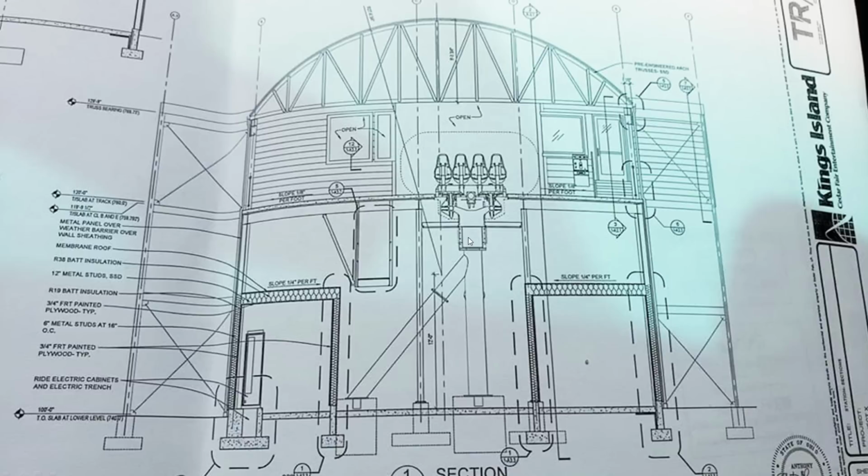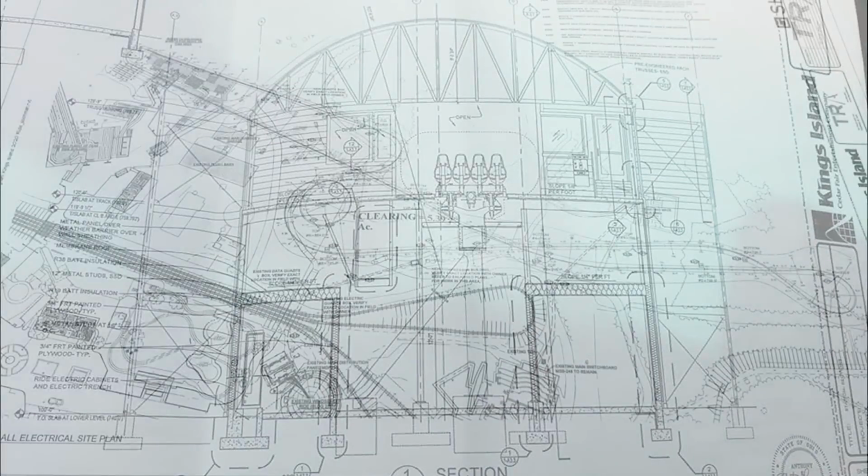This is a B&M Giga for sure. You could tell by the track. It's got the square spine, and then here's the tubes right here. And this is definitely a B&M train too. I mean, you got 4 seats going across, and it looks to be a clamshell design right there. I mean, these are just blueprints. It's hard to really tell, but based on what I'm seeing here, this is definitely a B&M Giga coaster. Not a hyper. They already have a hyper there. So this should definitely be a Giga.